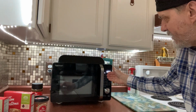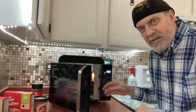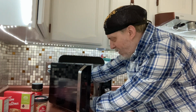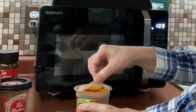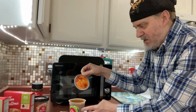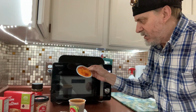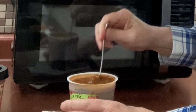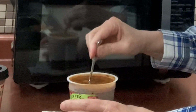Okay, let's try the soup. I'm not really enamored with the scent of this, and I'm really annoyed at the mess it made in the microwave. Look at that. Pull the lid off of this. So I thought I'd be able to reuse these cups, but I don't know. And why does the lid look so odd? Okay, so it says stir. I guess enjoy.